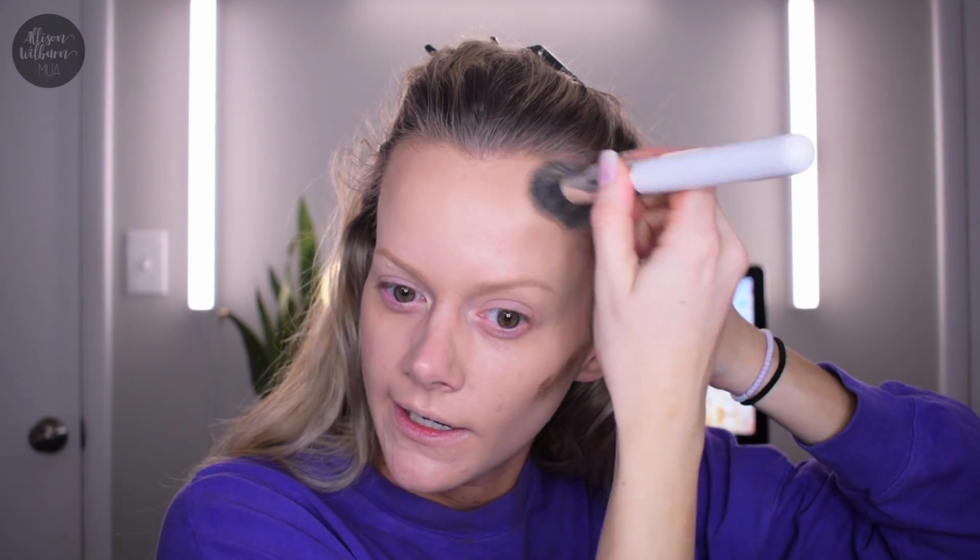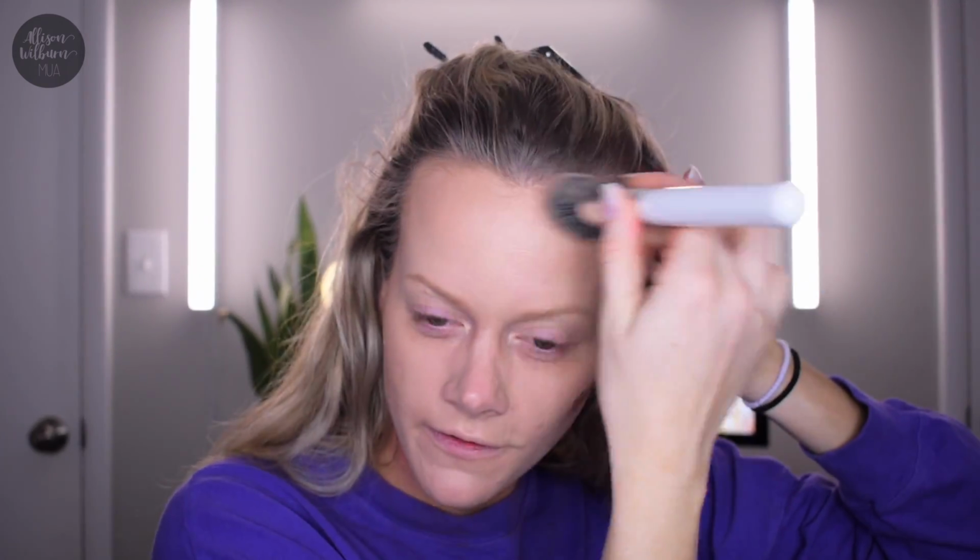It is blending in really well to the foundation. It's not drying too fast, so I feel like I can blend it in very easily. But I think it might just be, because I said, it's not warm really at all. It's not a super warm bronzer. It's definitely more cool toned. It might just be a little too cool toned for bronzing on top of your foundation.